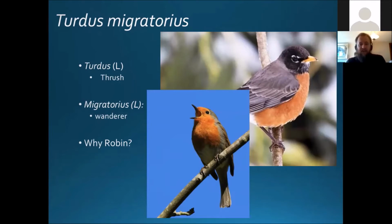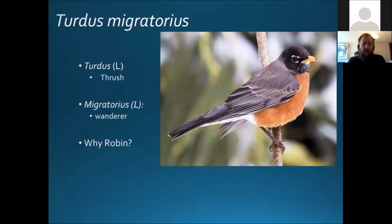Regardless, some of my favorite people are also named Robin, so excellent choice. And robins can be described as large, plump-looking birds with relatively long legs and long tails. They have straight, direct flight patterns.